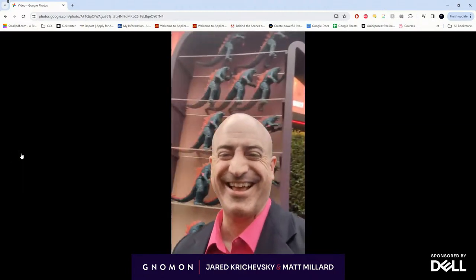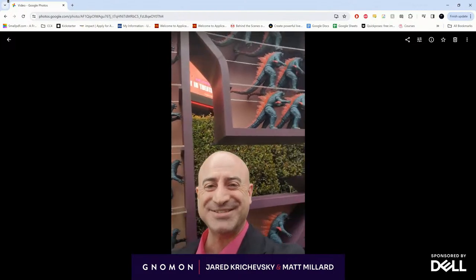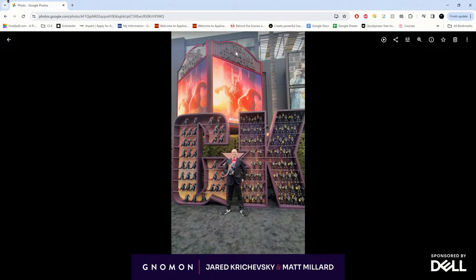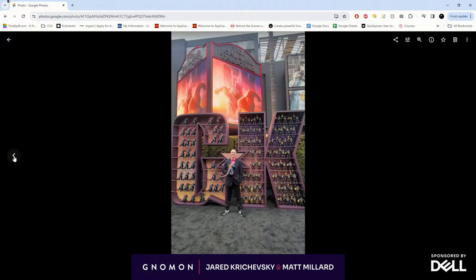This is the big wall of toys. That's dope. It spells out GXK. They had all the toys lined up against there. I brought this Godzilla from home, but they were like, hey, did you take that off the wall? I heard they were giving them out. They were giving out some masks at Beyond Fest. They were giving out the toys. Oh, rad.